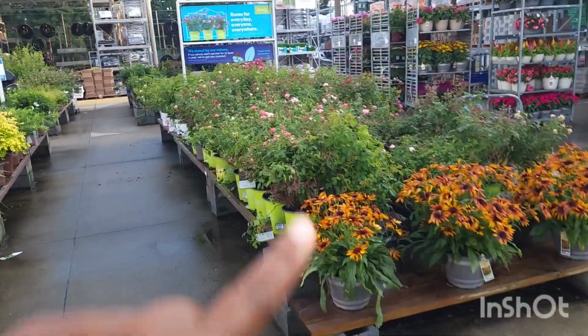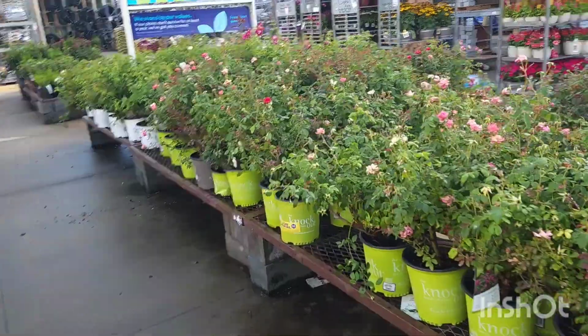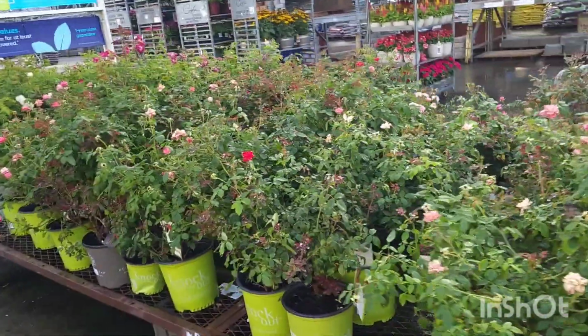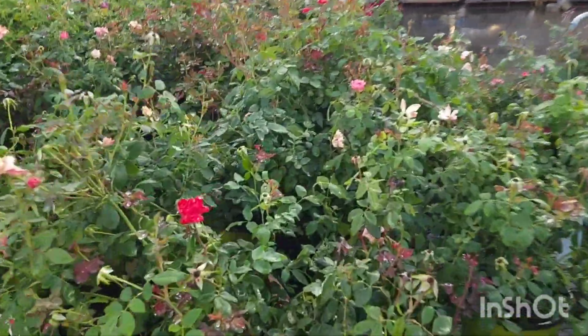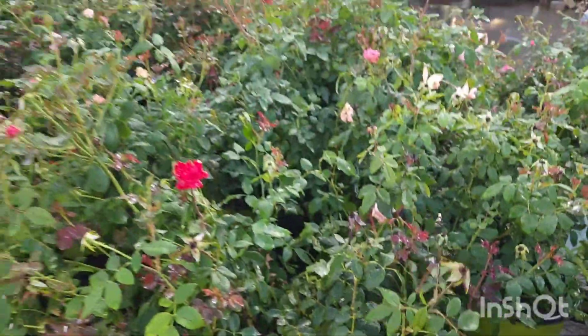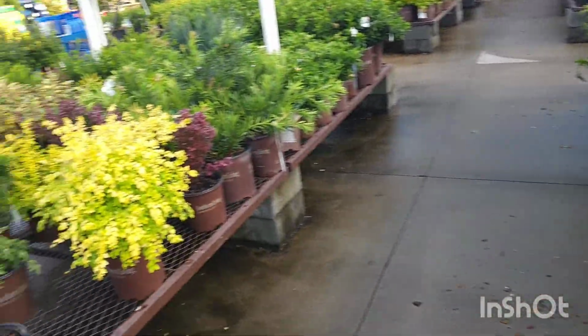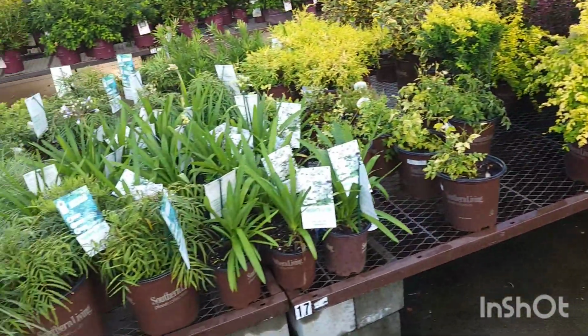So they have all the roses here. Knockout roses, regular roses, they're all here for you. These are not on sale. These are the typical prices. What is the price of this? $25.98. So those are all roses. And then over here, nothing new, nothing special coming out. It's just the typical things.